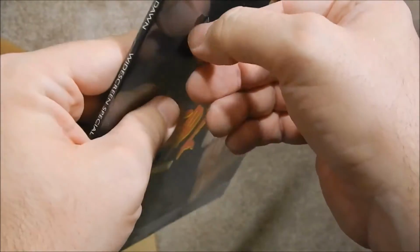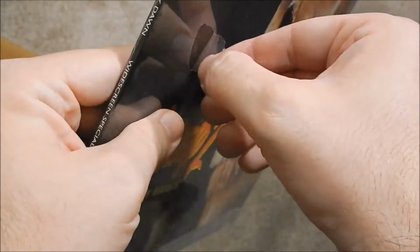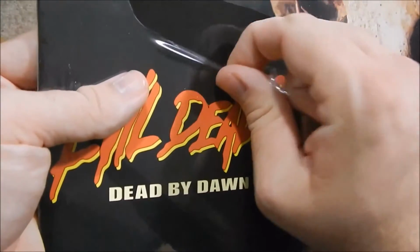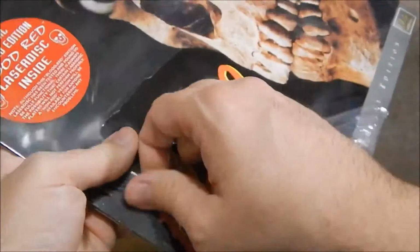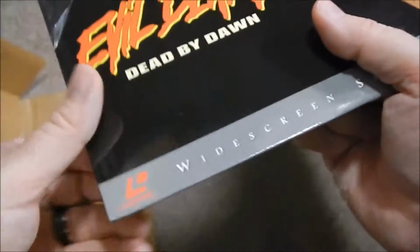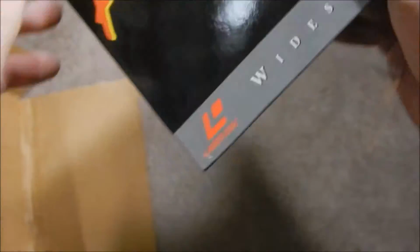Culturedog Sam Hatch back here as promised, ready to tear open the shrink wrap that's been sitting on this disc for nearly 20 years. Evil Dead 2 Dead by Dawn, the Elite Entertainment Blood Red widescreen special edition. Some new old stock. It's been in the Elite vaults and was sent to me courtesy of Mr. Vincent Boncalari. So thank you very much, Vinny, for selling this to me and giving up your last sealed copy. Super psyched to have this.